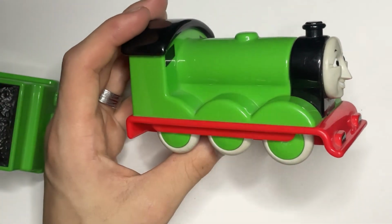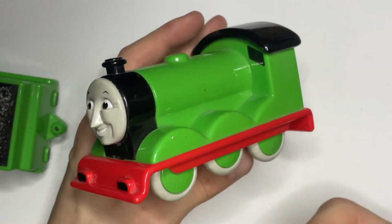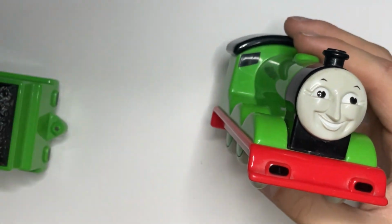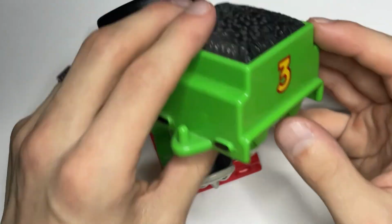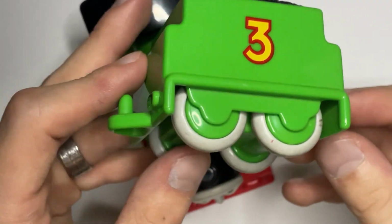Now, when it comes to Henry, there's really not a lot to him. Again, he's just Gordon, colored green, very basic detail. He does have rectangular buffers, different from Percy and the other guys we saw, which is pretty cool. Now let's take a look at this tender, which, again, is very simplistic, but it's still cool.